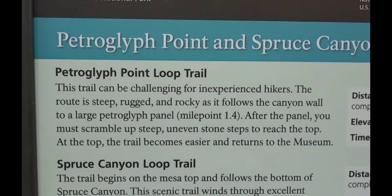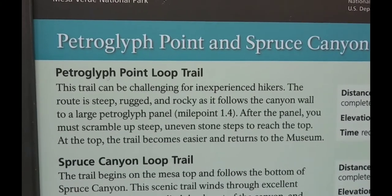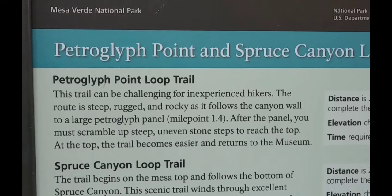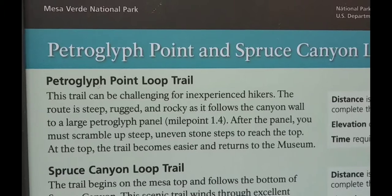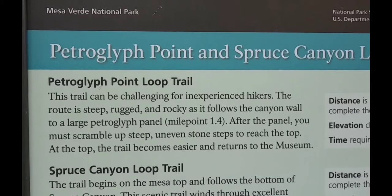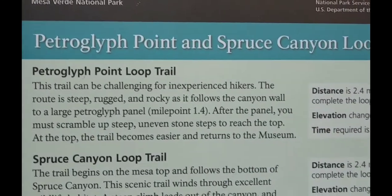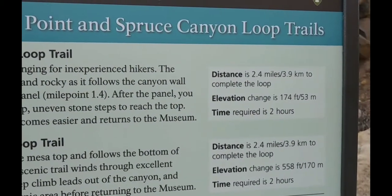And that was Mesa Verde's Petroglyph Point Loop Trail. This trail can be challenging for inexperienced hikers. The route was steep, rugged, and rocky, and followed the canyon wall to large petroglyph panels. But I've worked a lot less to see petroglyphs before. Scrambling up steep, uneven stone steps, thankfully somebody carved those out, to return to the museum. This trail was taken backwards.